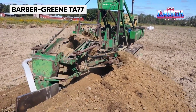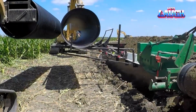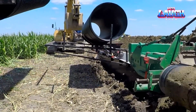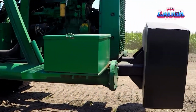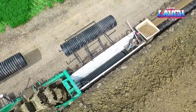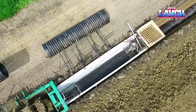The Barber Green TA77 may seem like a classic model, but it's a workhorse in the heavy machinery world. Known for its reliable performance in tough terrains, it features a direct drive power system and a robust conveyor belt. Its enduring design and ease of maintenance have made it a favorite for generations, proving that some designs stand the test of time.